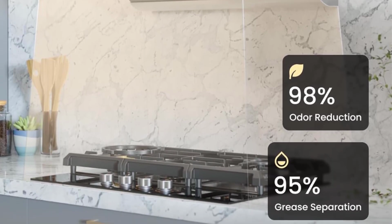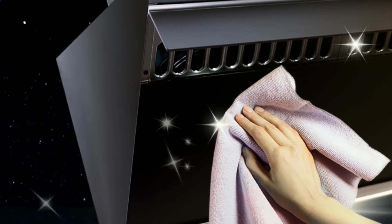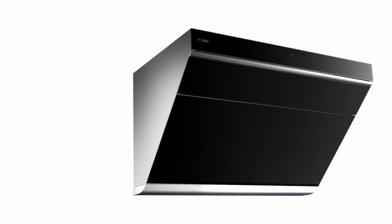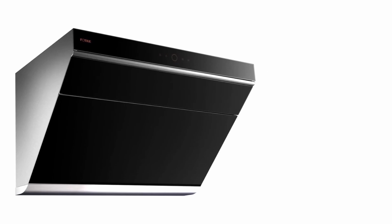This plate leads cooking fumes toward the air inlet, allowing the dual-motor range hood to cover an impressive 6 square feet of range space. This range is large and has a bold and modern design. It can be installed as an under-cabinet range or as a wall-mount range hood for versatile placement.